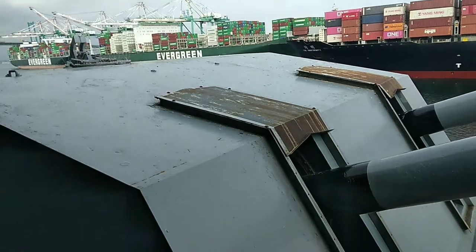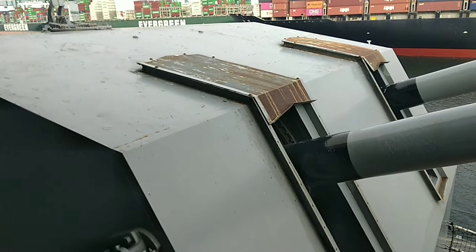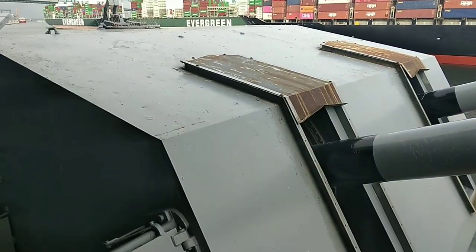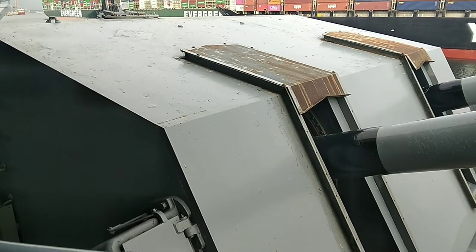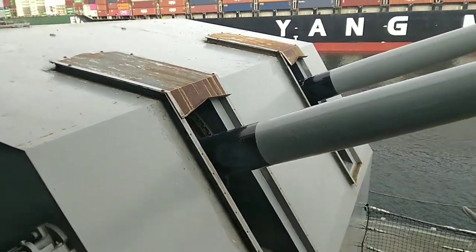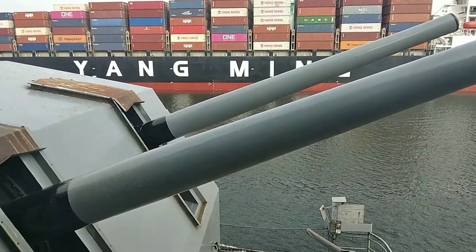Okay, this is what we called a Mark 12 5-inch 38 caliber dual purpose naval gun. It was used as an anti-aircraft weapon during World War II. Also used in a surface-to-surface role against smaller ships. In other words, it could fire its guns at smaller ships, enemy ships, to sink them or disable them. The 5-inch guns have a 10-mile range for shore bombardment. The shells fired by the 5-inch gun weigh about 55 pounds. They come in many varieties for specific missions.